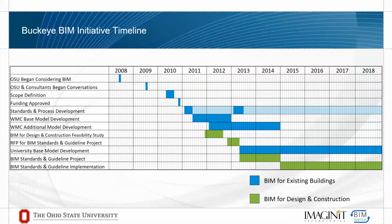And in 2011, we kicked off work with our consultants to develop some of what you're going to see today, a lot of what you're going to see today, from a standards perspective and a process perspective. The tools didn't come actually till later. And then we used 2011, 2012 to actually build out the first 53 buildings and 6 million square feet, which were in the medical center. We learned a lot of lessons from that first set of buildings, and then picked up again in 2013 to begin completing the rest of the university, and learned a lot more lessons, obviously, as we got into different building types along the way.